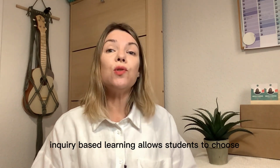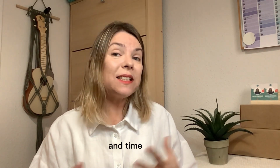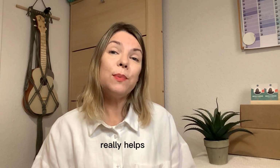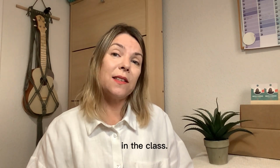At its freest, inquiry-based learning allows students to choose what they want to explore and how. Even in a more structured inquiry classroom with a syllabus to follow, it still gives learners enough agency and time to reflect so that each learner can discover what really helps them learn. And this may be different to the other students in the class.